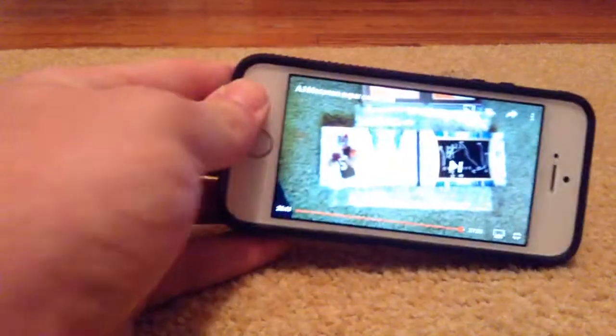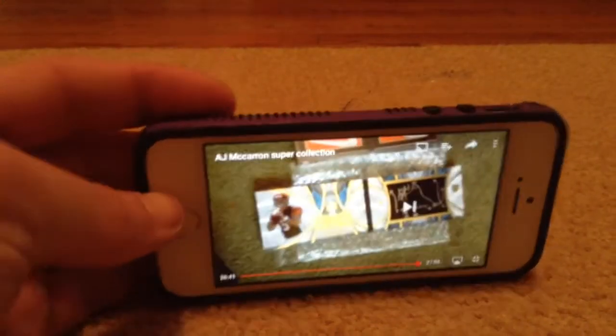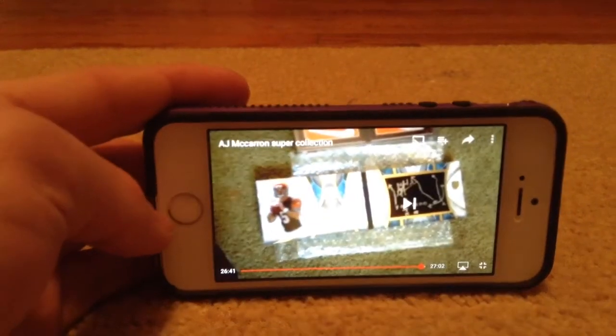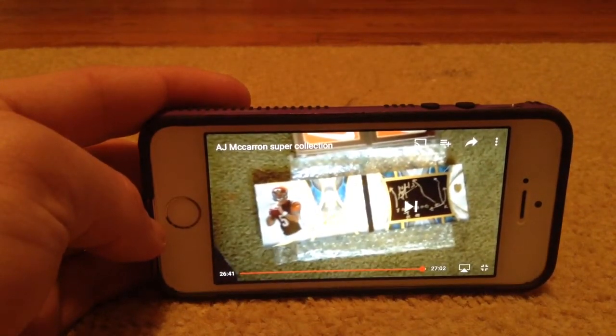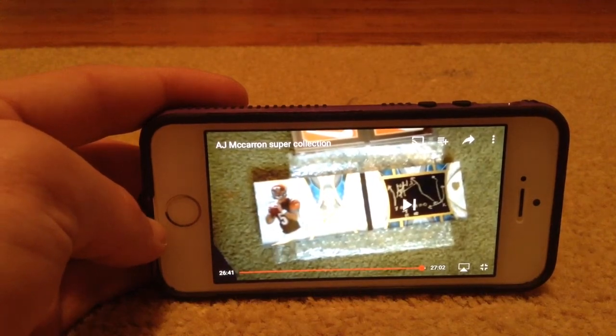2014 Supreme Jumbo Booklet, numbered 1 of 5. The reason why I'm not showing you it in person is because it's all boxed up, ready to be graded, and I didn't want to take it out, so I figure I'll show it to you this way.